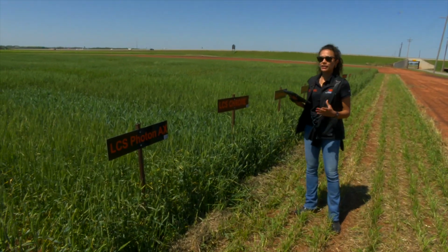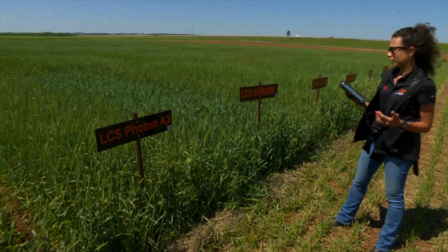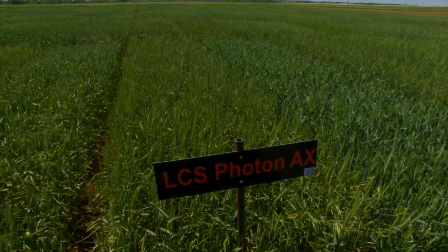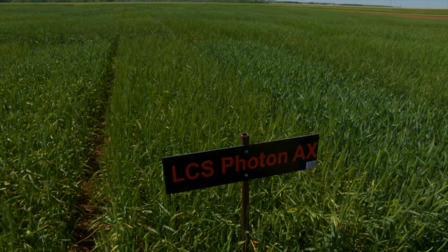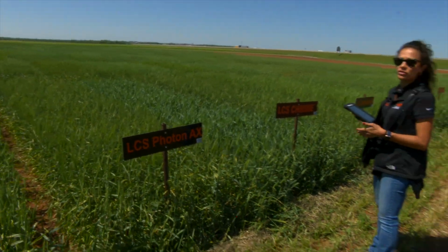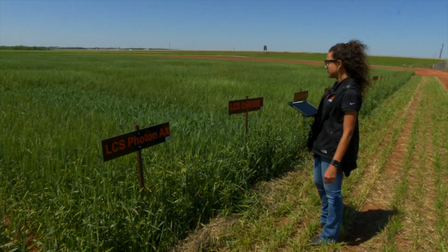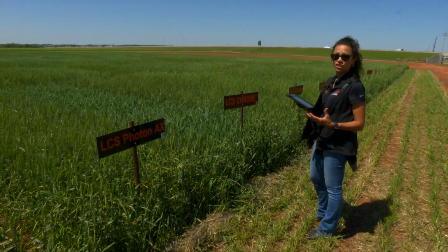Moving here to varieties from Limagrain, so we have LCS Photon AX. This variety has shown a good forage production. It's intended for both grain-only and dual-purpose systems. It does have a moderate resistance to stripe rust, although it is susceptible to leaf rust. It's on the medium early side of heading, medium side to reach first hollow stem. It is susceptible to acid soils and it has a moderate lodging tolerance.